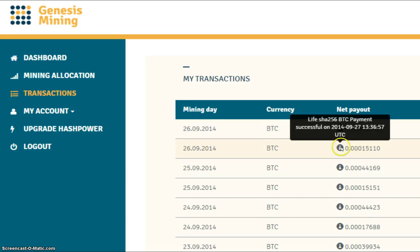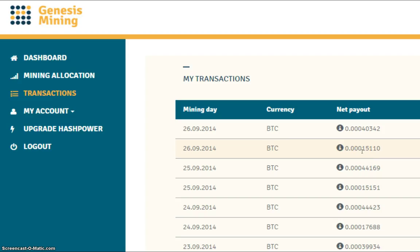And the next one below is the SHA-256 10 gigahash payment, and that was 15,110, so slightly lower than yesterday. So yeah, the payouts on the 10 gigahash contract are definitely starting to go down now. Hopefully this isn't going to last, but we'll see.